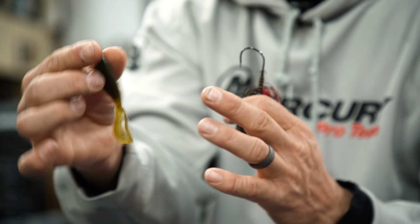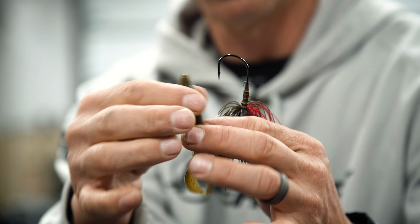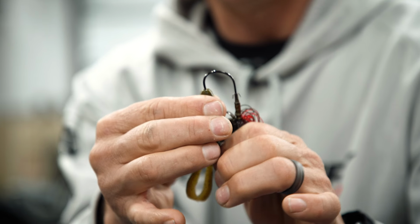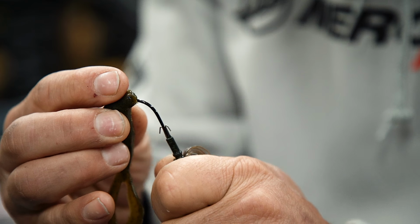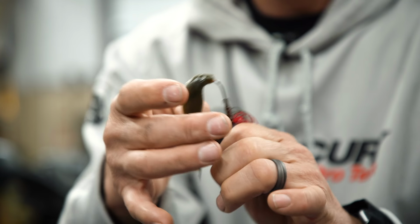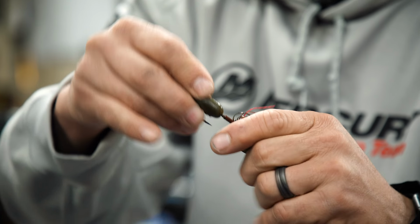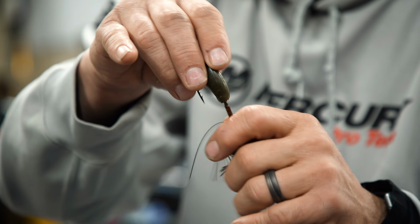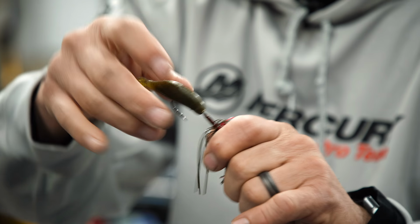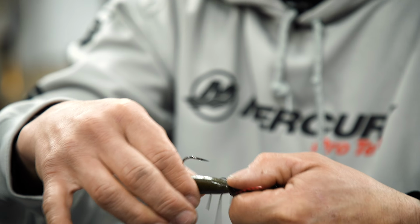So then this is a vertical. You rig this vertical. You can see it's got a belly shape to it. So just bring it in right there. Keep everything straight, about halfway up that bend. Poke it out. And then right here, you can put a little drop of super glue on this shank when you go to put it up there, and that'll stay. Also, it just helps that trailer keep it.